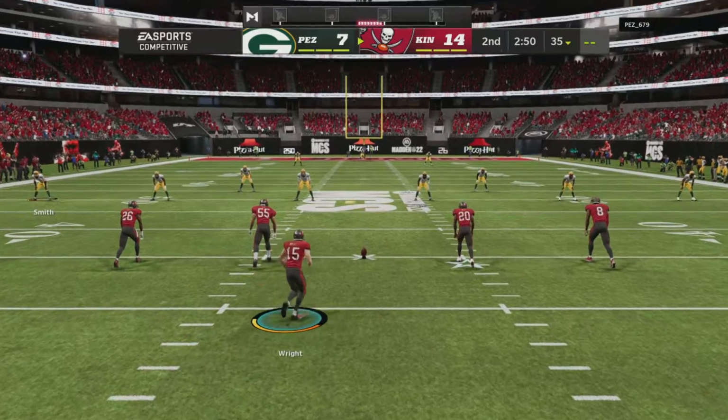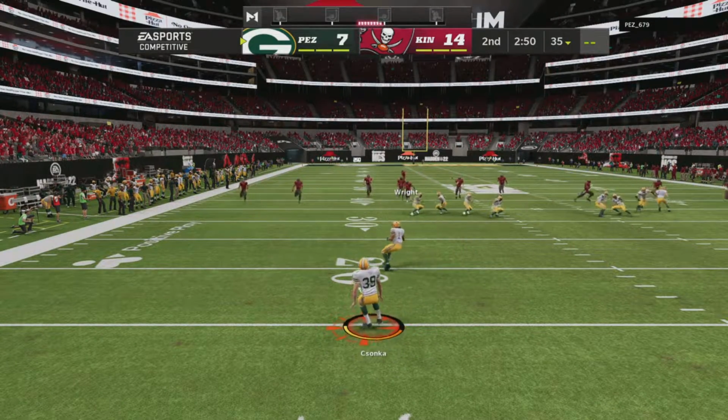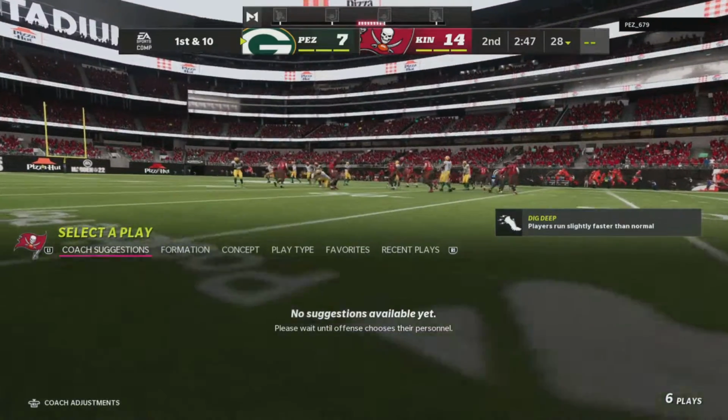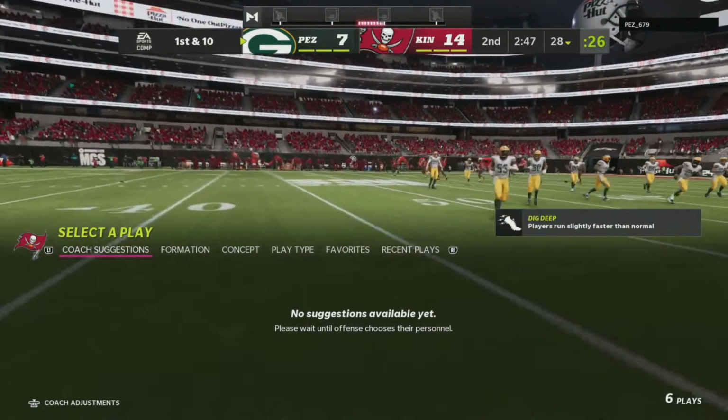Out is the kickoff unit as they run up and send this one away. Looking up into the lights, and he muffs it. Taken at the 15, a short kick. And he's up across the 25 and down at the 28.